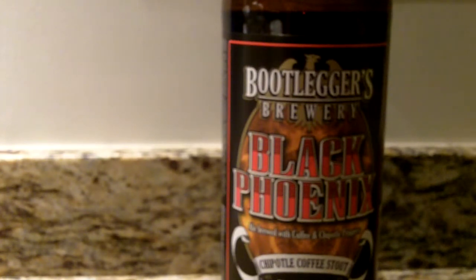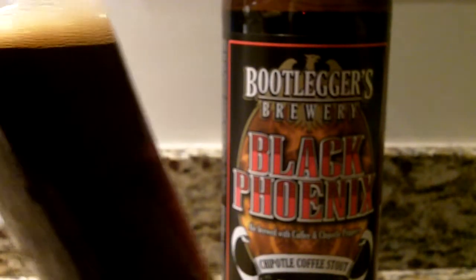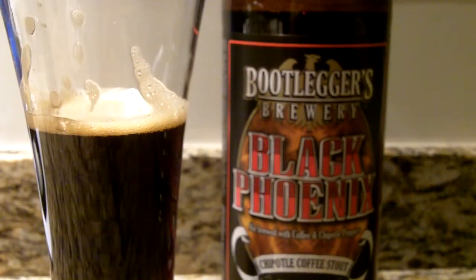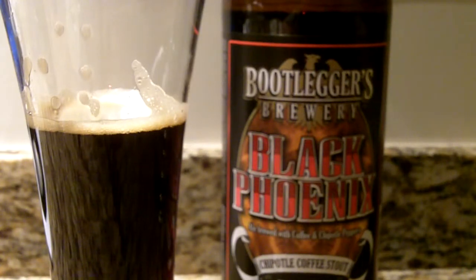So I'm getting some dry roasted coffee notes, iced coffee sort of aroma coming off of this one. Yeah, that is predominantly coffee. Now I've had a few Chipotle beers and pepper beers of late. I had Coco Mole from New Belgium, which I thought was a bit overpowering. I also had Aztec from Breakside Brewing, which was also overpowering. That may simply be my palate, which doesn't take to the heat as much as other people do. I have a low Scoville tolerance, apparently.